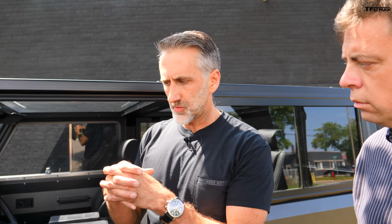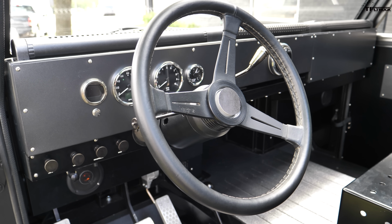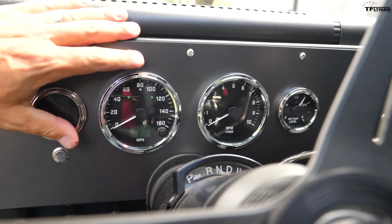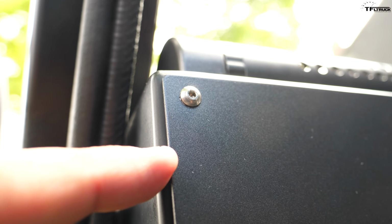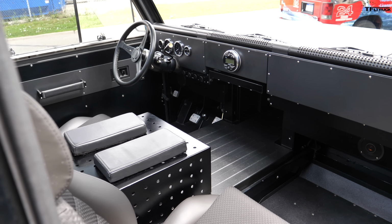So the whole design of the vehicle, inside and out, was supposed to be one language and one thought. The interior is just as clean and minimal as the outside. We have round gauges, and flat panels that you can unscrew yourself and put in. If you want to put in extra switches for extra lights that you have on it, you can do that. The left and right are a mirror of each other, so it's ready for right-hand drive.